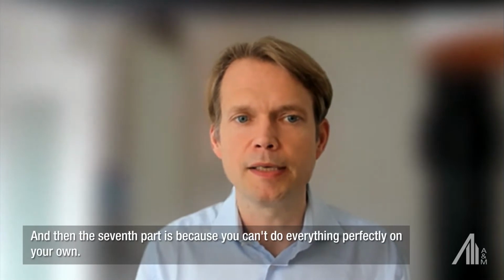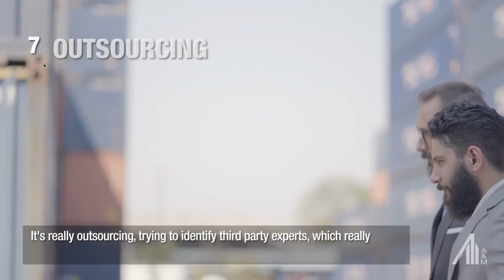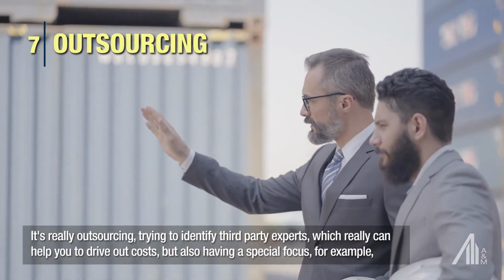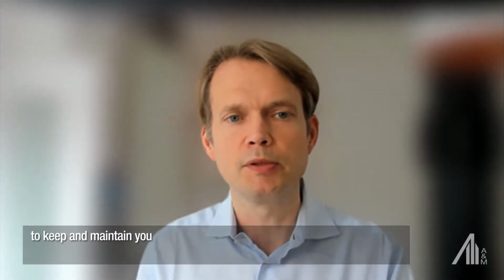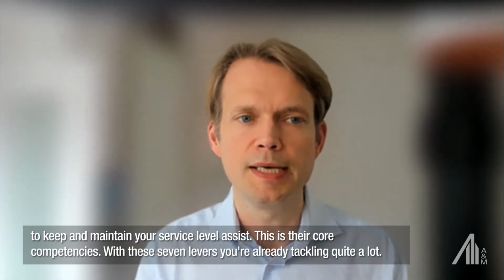And then the seventh part is, because you can't do everything perfectly on your own, is really outsourcing, trying to identify third-party experts, which really can help you to drive out costs, but also having a special focus, for example, to keep and maintain your service level, as this is their core competencies.